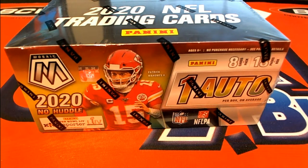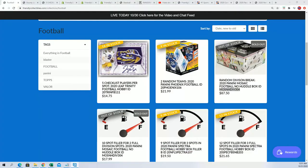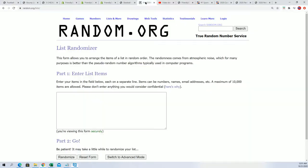So let's see who gets in the break for dirt cheap and who gets two divisions. And what was the price on this again? To get in the filler, it was $17.99. And there were two divisions. It's 2 out of 10. And the retail is $87.50 per division. So, yeah, a lot of good savings opportunity for someone.